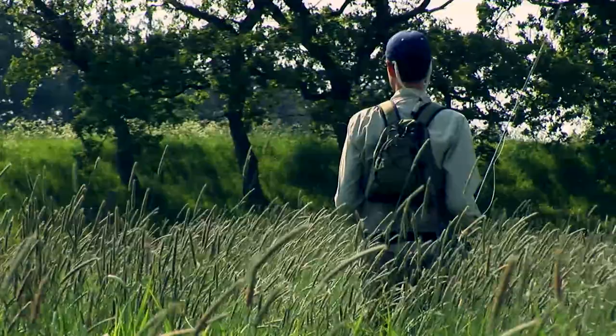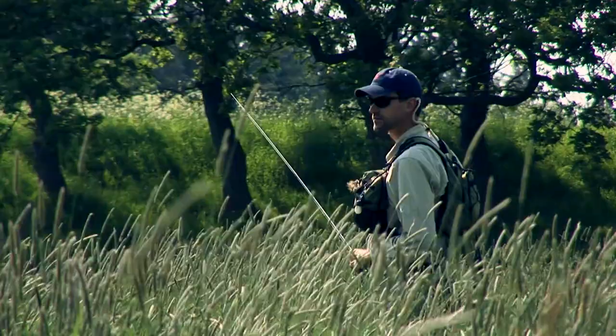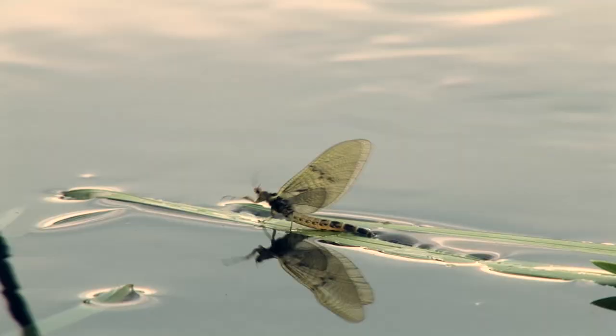It's the beginning of June by a small stream in Denmark, and ephemera danica, the largest Danish mayfly, is hatching. It's found only in streams with good water quality and hatches from the end of May till well into June. On a hot sunny day like this, good hatches of the danica can occur.